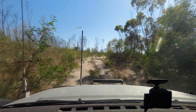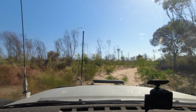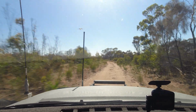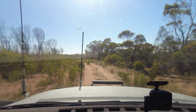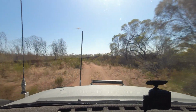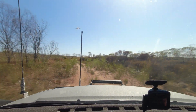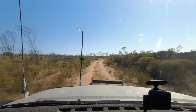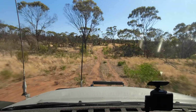Track's very interesting now. It's a little bit overgrown in some spots, some trees closing in, guys, but other than that, it seems to be pretty good. I can see that there are wheel tracks on this track, but they look very old, so no one's been down here for a few weeks. So we're not sure if anyone's coming the other way, so we're just monitoring a couple of channels and driving to the conditions. But yeah, it's interesting so far.